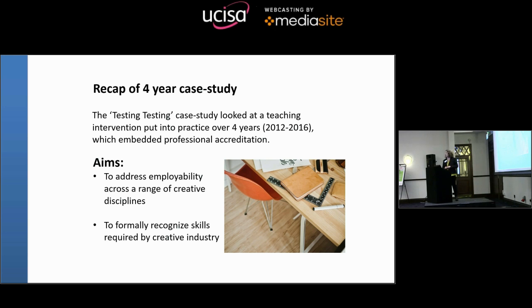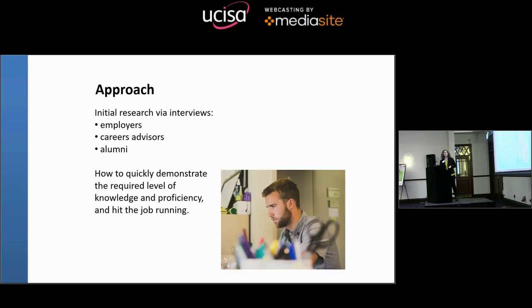There was an additional challenge to recognise industry standard skills. So we looked to investigate how we would set up a scheme, and this is a quick recap of that scheme and the 4-year case study that then was a success. The initial way we set this up was I did lots of research with alumni, careers advisors, looked at job descriptions, and we realised there were a set number of digital capabilities that were becoming essential on job descriptions.